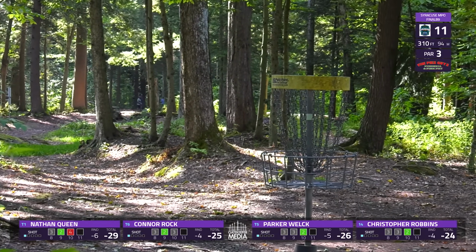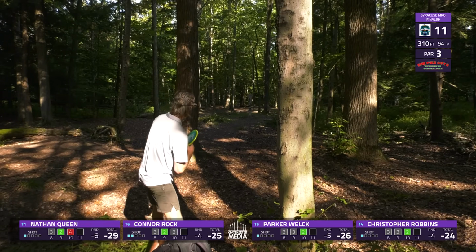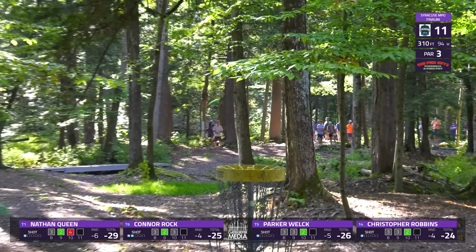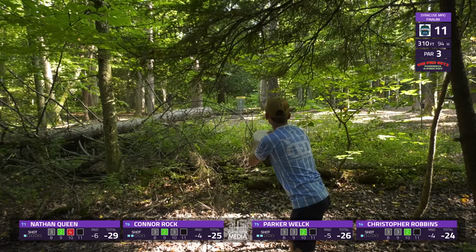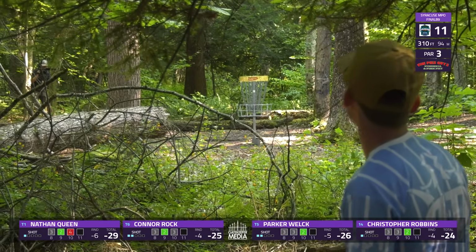A nice low piercing drive from Nathan, giving himself an opportunity to bounce back after that bogey on the last hole. That was a nice little reaction at the very end. He might have a small tree in his way, but relatively clean look. And nice pitch up there from Connor. Should be able to cover up that rough drive.